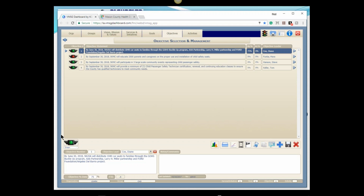Down at the bottom, we have the information that's reflected by what I select up top, and this is where I do my editing. I also, at this point, start assigning responsibility for this particular objective to a specific person. In this case, I've assigned Diane Cox as my objective leader. Diane is responsible for making sure that this objective and the activities underneath it are completed. She's probably not the person doing the activities; she's probably their team leader or a manager, something along that line. But I can assign anybody from the organization as an objective leader here.